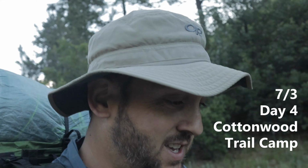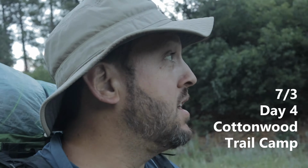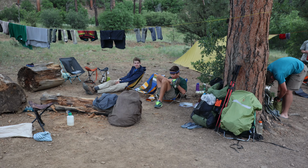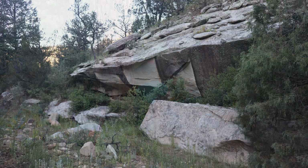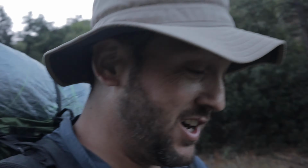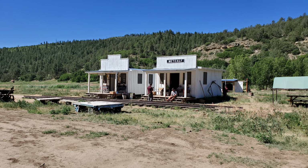Good morning, everybody. It is morning of day 4, I believe, on trail. They all kind of bleed together after a little while. We stayed last night in Cottonwood trail camp here in the canyon, which was pretty awesome. We had a fire last night, had a nice dinner, played some games around the fire. Everybody was in pretty good spirits. Today we leave from Cottonwood down to Metcalf Station to do some railroading, and then we're off to Danbeard for tonight's camp. So looking forward to getting to another staffed camp and having a great day of hiking.